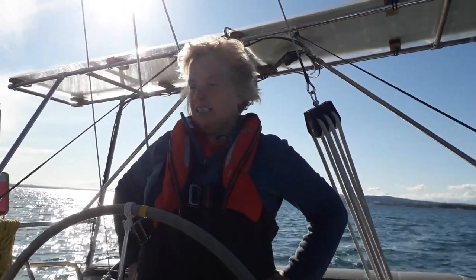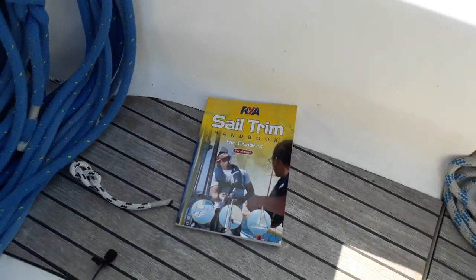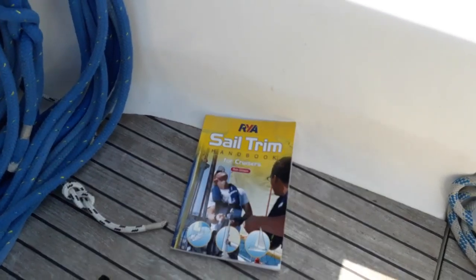Well, currently Beverly and I are about 60 degrees to the wind. Now, when Beverly and I first started sailing Salty Lass, this was roughly where we would sail her, and that was about as close as we could get her, because we hadn't picked up the tricks of the trade from the RYA sail trim book.